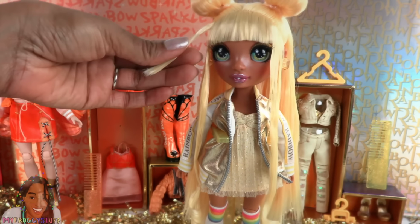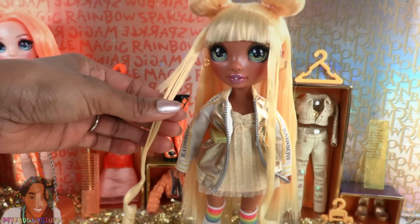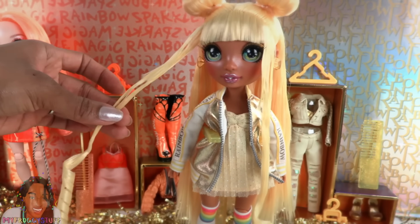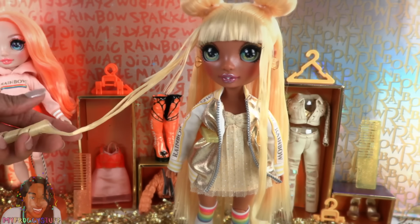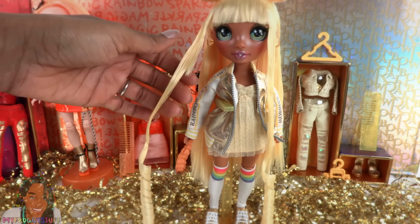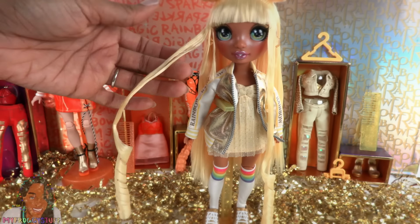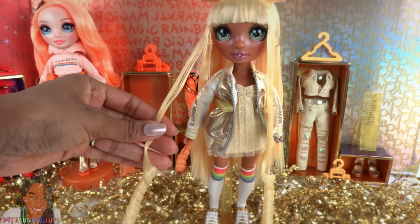She does have these little pieces of hair on the side of her face. One's kind of short, stopping at the shoulder. The other is very long, and there's a curl on the end. It looks really good in the promo photos. So, I don't know, maybe this just needs to be curled a little more.